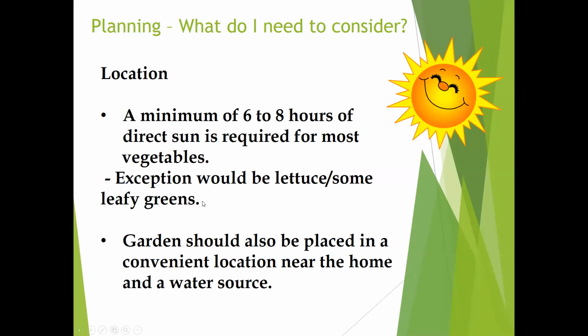If you don't know, it's really easy to go out and walk around your yard or property and do a test. Just see, early in the morning, where does the sun hit? In the afternoon, at lunchtime, where does the sun hit? In the evening, is there anywhere that's still sunny? It's an easy way to just go out and really test it to see.